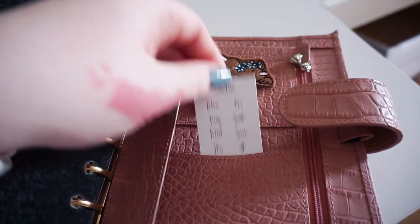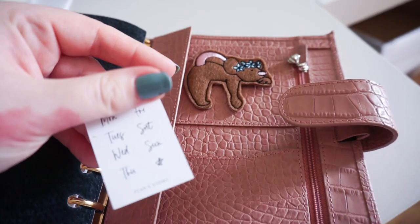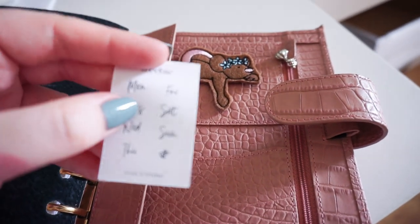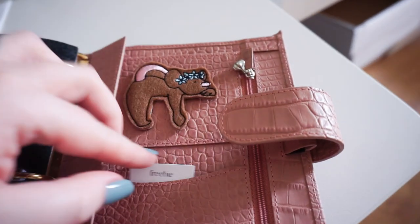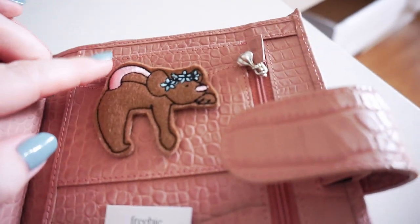Oh, and I did get a little freebie. This is cute. This is like, not fabric paper, but it's like kind of a woven material. And a little Crafty Rat Designs Club Gemini rat paperclip.